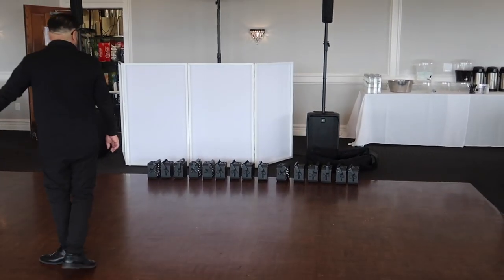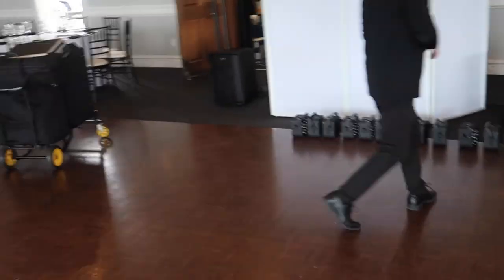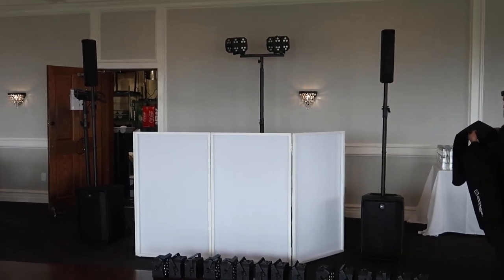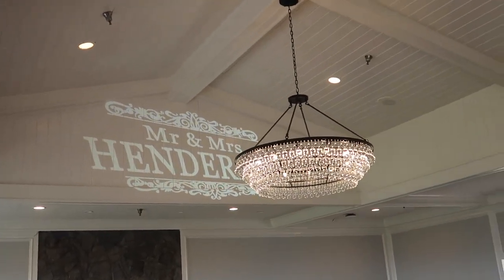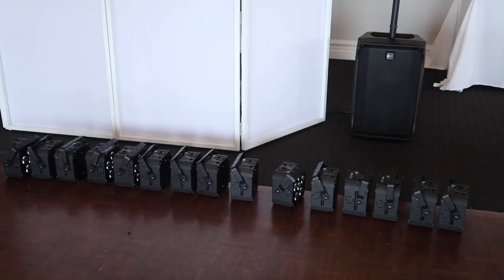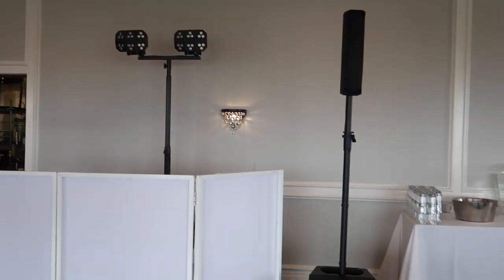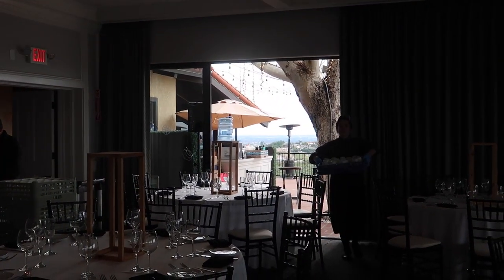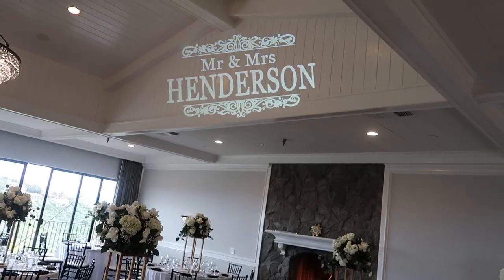So we just finished setting up. As you guys can see, we just gotta put the uplights all around the room. We're using the RCF J8s on the tripod for tonight. We have the monogram up top there. Uplighting, wash effects, hex, and time to do the sound check. Oh, we also have a speaker outside, the QSC K8.2 with the XY for cocktail hour.